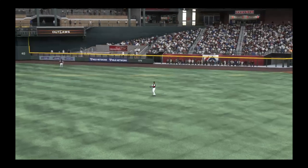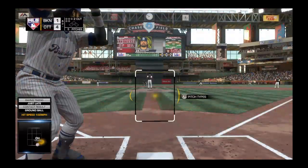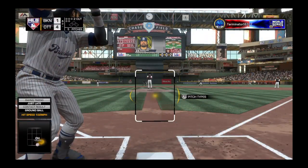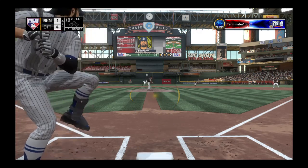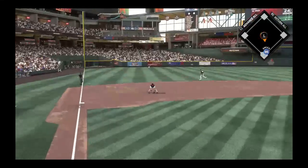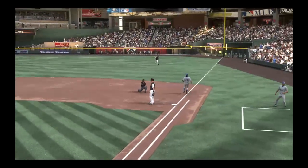The tag, and he is out. Striding in once again, Nicky the Kid. Here's the first pitch to him. On the ground to third. Martinez comes up with it. And the throw just does beat him at the bag.